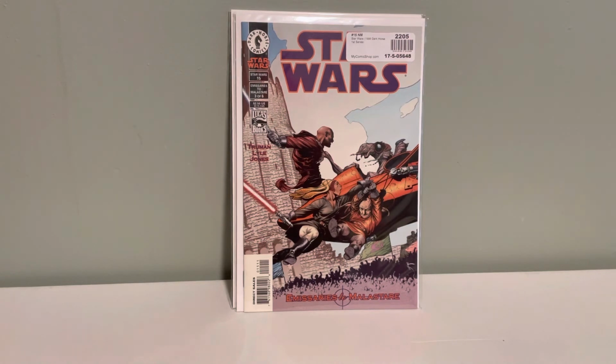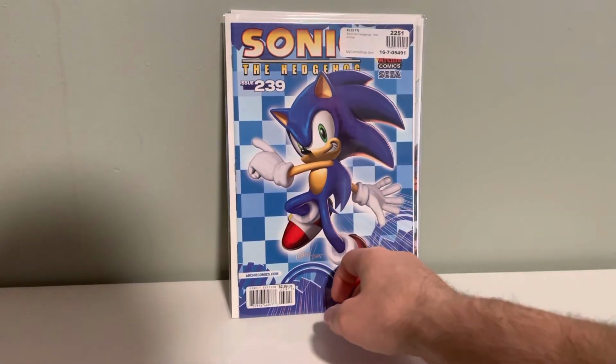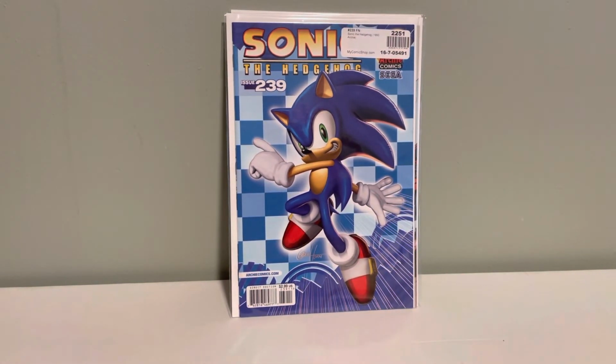And then we got Sonic #239. Just a great cover. All the Sonic stuff, a lot of them are really good covers. And a lot of the later issues have a short print run, from my understanding. So I'm not going to go too heavy into Sonic as far as MyComicShop. If I see it in a dollar bin, I'll pick it up.